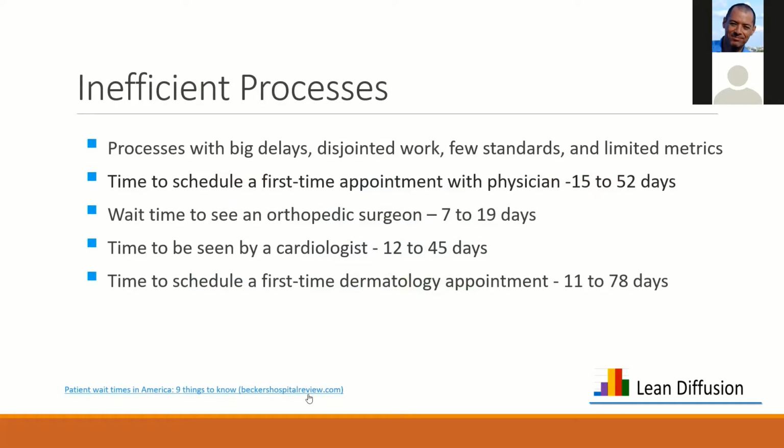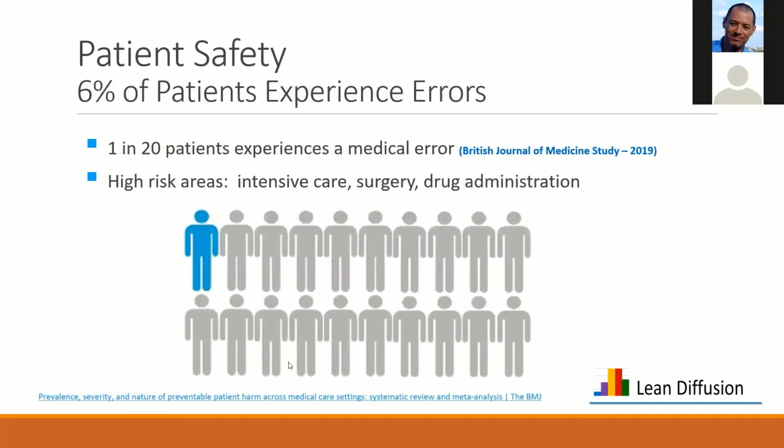So what are the problems? Well, there are very inefficient processes in healthcare. We've got processes with big delays, disjointed work, few standards, and limited metrics. Time to schedule a first-time appointment with a physician, according to a recent study by Becker's Hospital Review, is 15 to 52 days, because you're a new patient. Wait time to see an orthopedic surgeon, 7 to 19 days. Time to see a cardiologist, 12 to 45. And if you're trying to get in to see a dermatologist, you could wait as many as 78 days. So big delays in the delivery process. So that gets at patient satisfaction with time to get care.